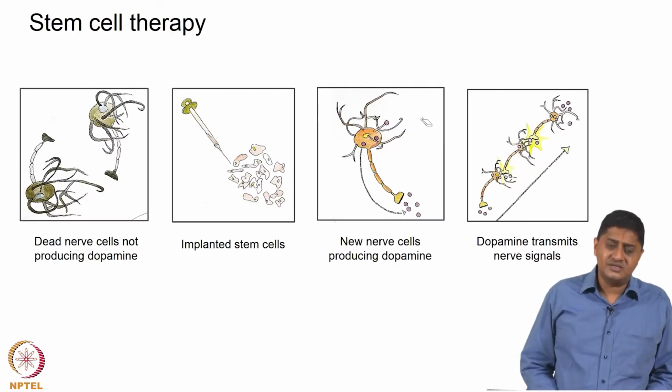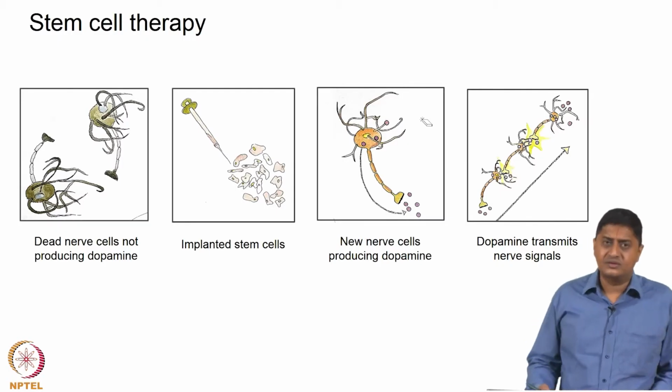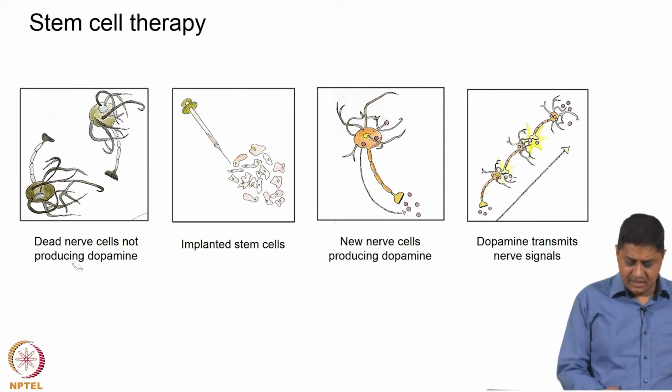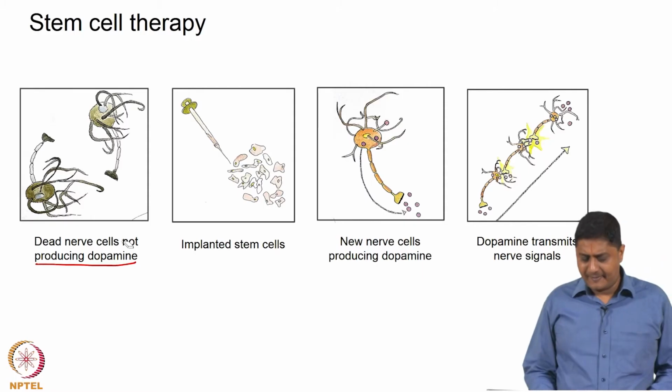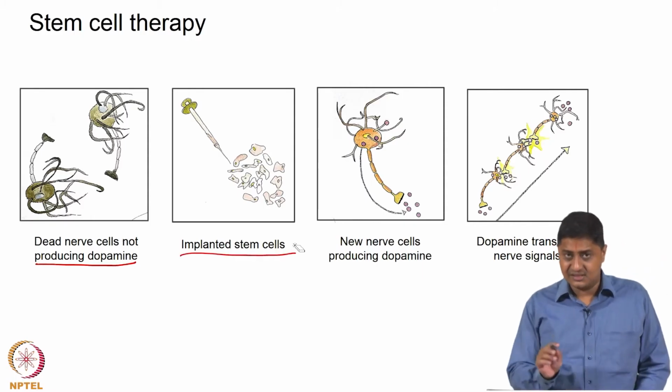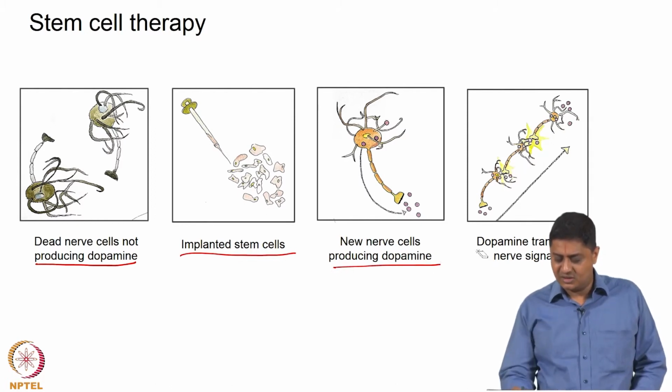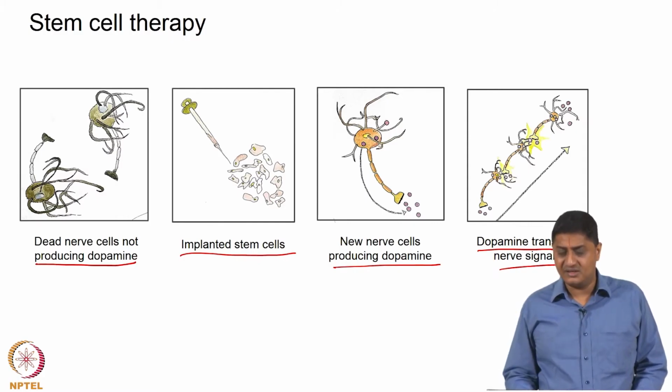Well, the other approach is also controversial. We know that the neurons in the substantia nigra pars compacta degenerate or die, and so they cannot produce dopamine. Suppose you can implant stem cells in the particular region and they can now produce dopamine, then these dopaminergic neurons communicate information, they transmit signals, and then you essentially have a situation that is very similar to the natural system. Of course, many steps have to be crossed to reach that point.